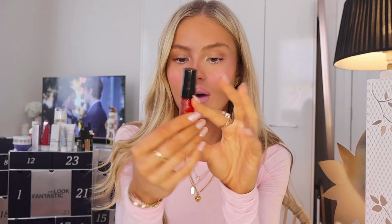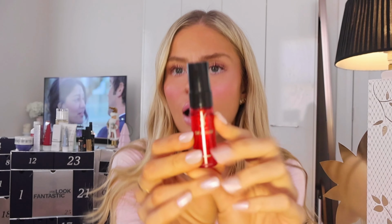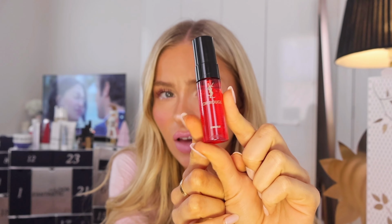YSL day nine. Are we halfway there yet? My mask is terrible. YSL Eau Rouge. I think this is a face mist, but I'm not sure. Oh, no, it's a serum. I'm gonna have to Google what some of this stuff is so I don't use it for the wrong thing. Oh, that smells amazing. Oh my gosh, that smells so bougie and luxurious, whatever that is.